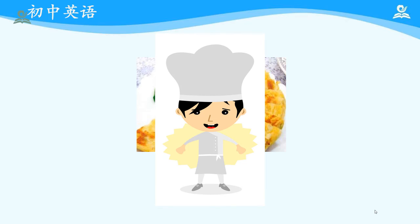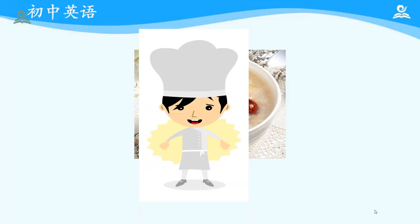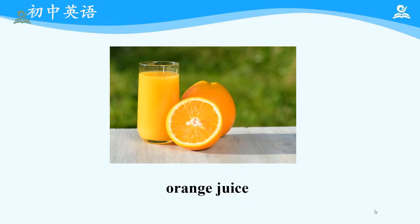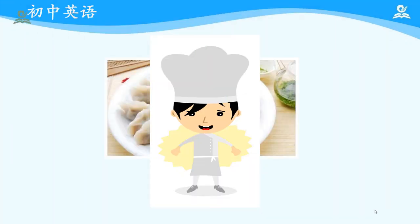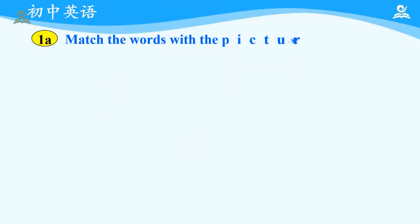Here are pancakes. Pancakes. Good. Porridge, porridge. And this is orange juice, orange juice. And here are onions, onions. What about this? Yes, dumplings, dumplings. Well done. Now, let's get back to the party.